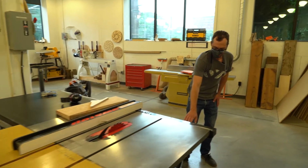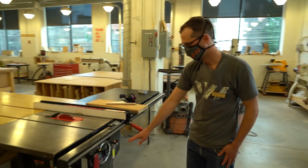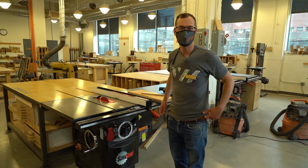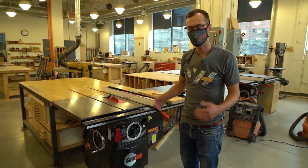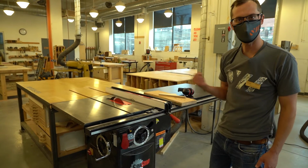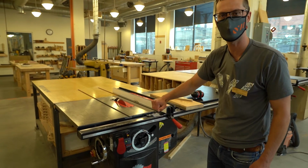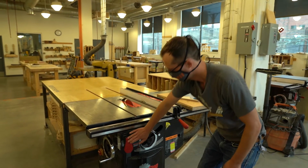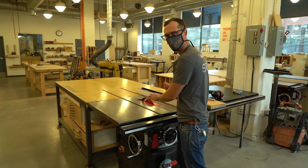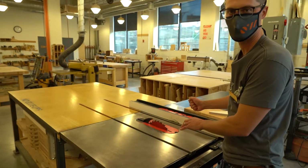The last thing to demonstrate is the on-off switch for the blade itself. This is called a paddle switch. Many of the machines in the wood shop have a paddle switch because it's an additional safety feature. You have to pull it on so you can never accidentally bump into it and turn it on. And then it's got a lot of surface area. So as you come to the end of your cut and your hands are otherwise busy, you can just tap it with your knee.